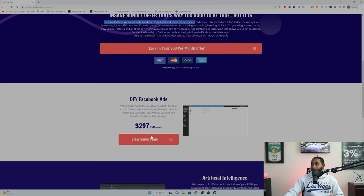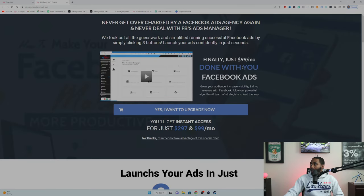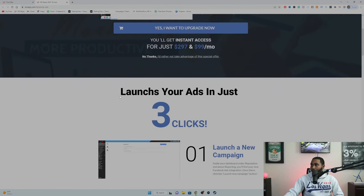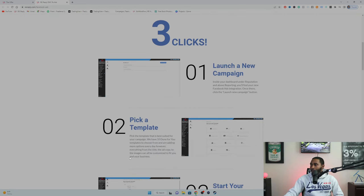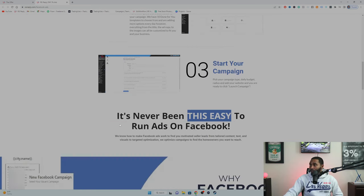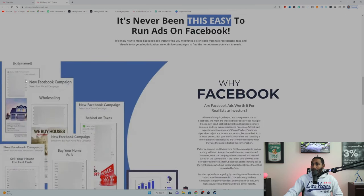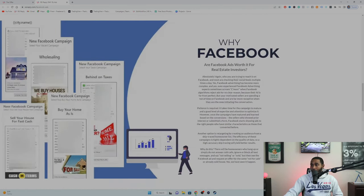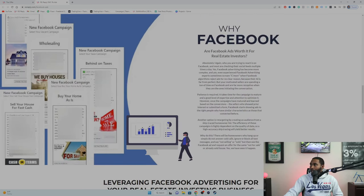So the done-for-you Facebook ads, let's check out the actual sales page and whatnot. So boom. Basically, it's supposed to be like a quick three-step ad creation. You launch a new campaign, you pick a template, which they have several of, and then you actually start the campaign. So it's never been this easy to run ads on Facebook. And you see, this must be some of their templates right here. They don't look too bad. You could probably come in and customize them, edit them up and things of that nature.